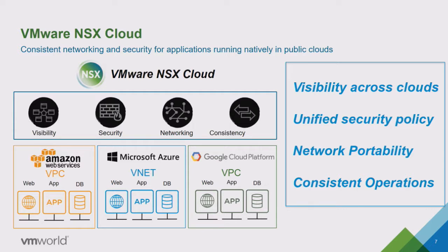So we actually demoed the solution on Azure there. We have plans to go towards Google Cloud Platform as well. Again, the intention is multiple cloud footprints, single solution across all of these clouds. What are we getting? Just to repeat, visibility across clouds, unified security policy, network portability. You're not mandated to sit and write one set of subnets in AWS and another set of subnets in Azure, and then consistent operations.